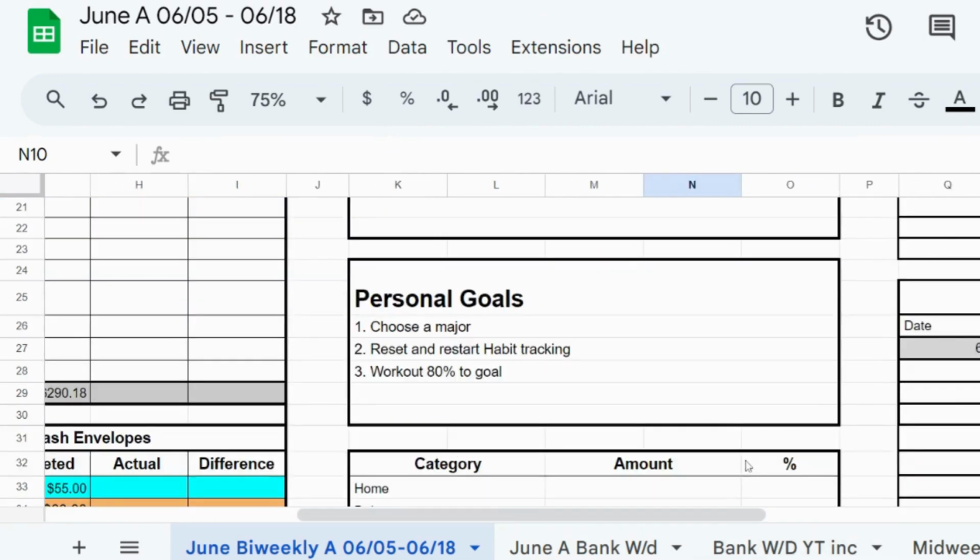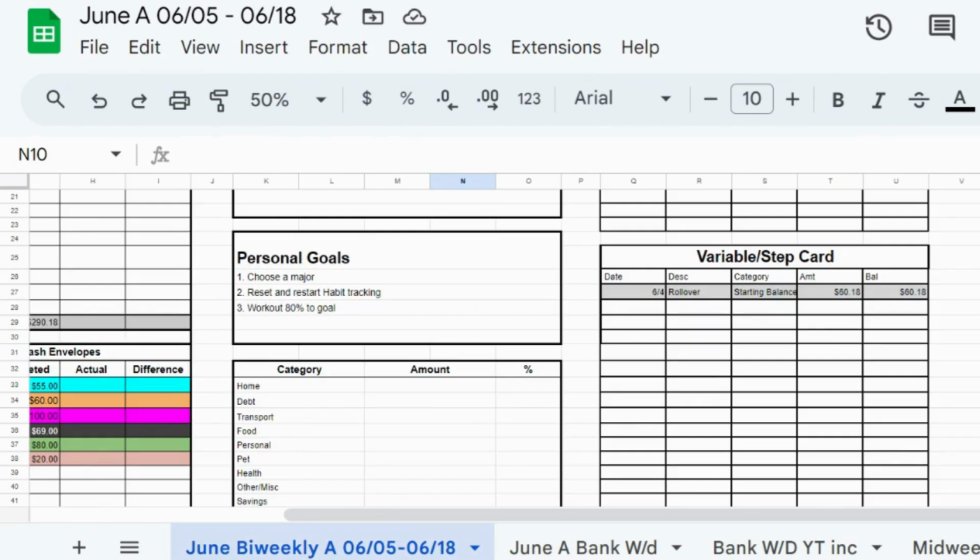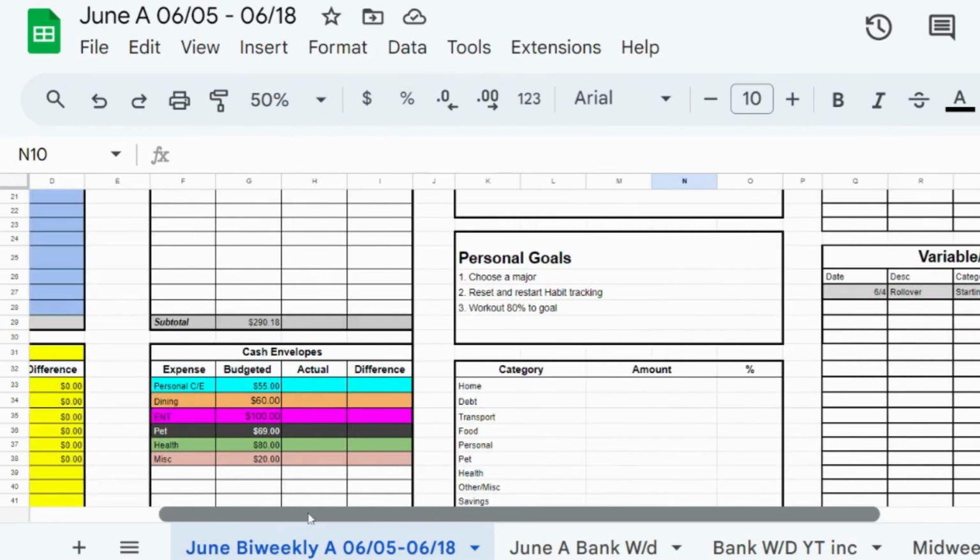All right, personal goals. Choose a major. Yay. Quick side note, I try not to say too many things in advance, but I've decided to look into going back to school.